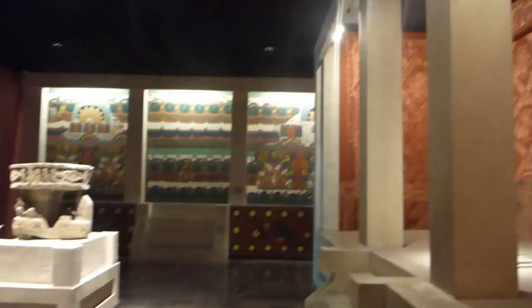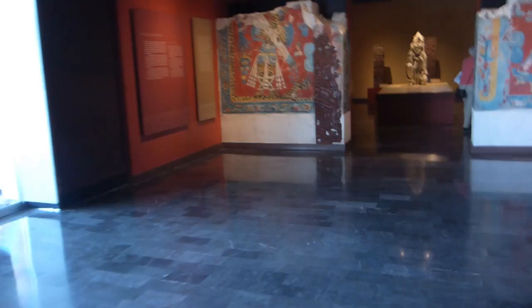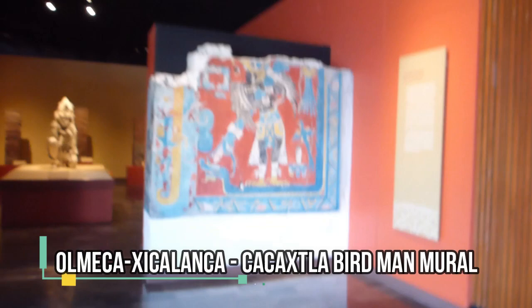I love that everything was painted in really bold colors. I tend to think of ruins of Aztecs and Romans and the Greeks as just white marble, but really they were painting in bright, bright colors. And this one is also really bright.